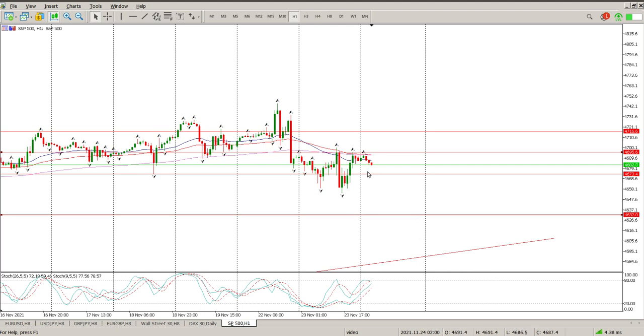Me personally, if we do get through here, I'd rather just wait for a long here. So I have limit orders in at 46.32.5 or 46.32.6 or something like that, just to cover my spreads. So that's the view I've got. If we do break above 46.95, it basically means we're flirting with 4700. That's what we're really doing, waiting for a weekly close above or below 4700.